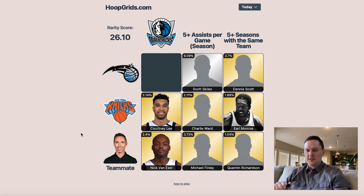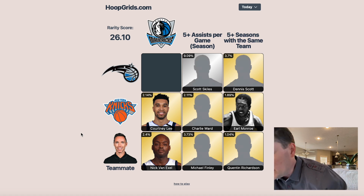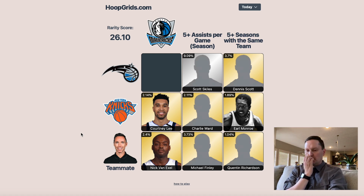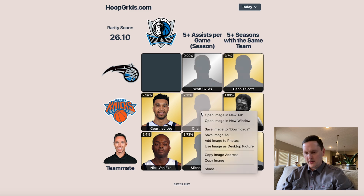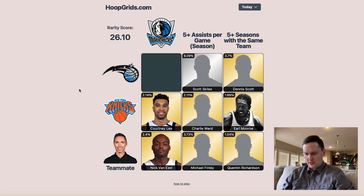Okay, who besides... Oh, that would actually work. Courtney Lee would actually work for box 1 or, I guess on column 1, he'd work for boxes 1 or 2. Like, how do you take a player out, I wonder? Can you take a player out? Can you just remove a guy? Yeah, I don't know. Okay, well, who can I think of besides Vince Carter, who played for Mavericks and Magic?